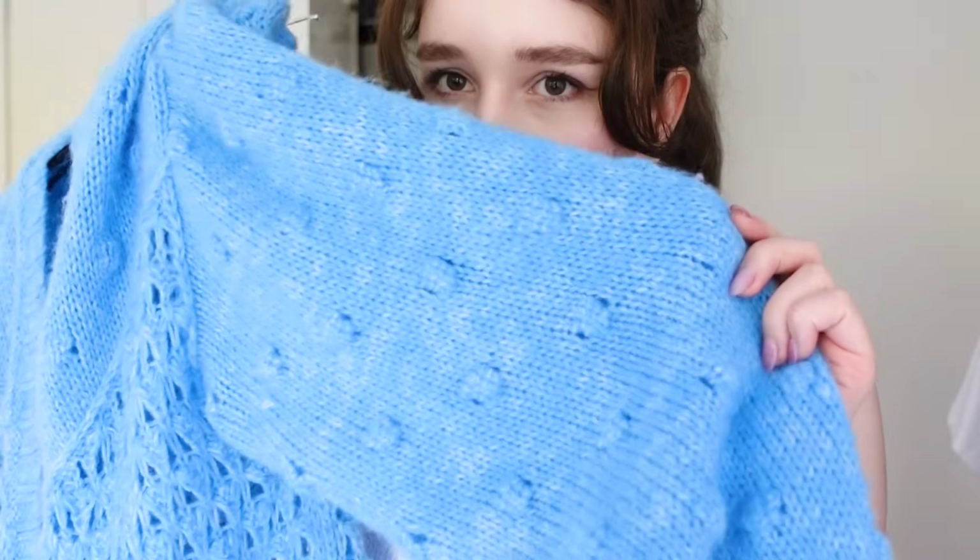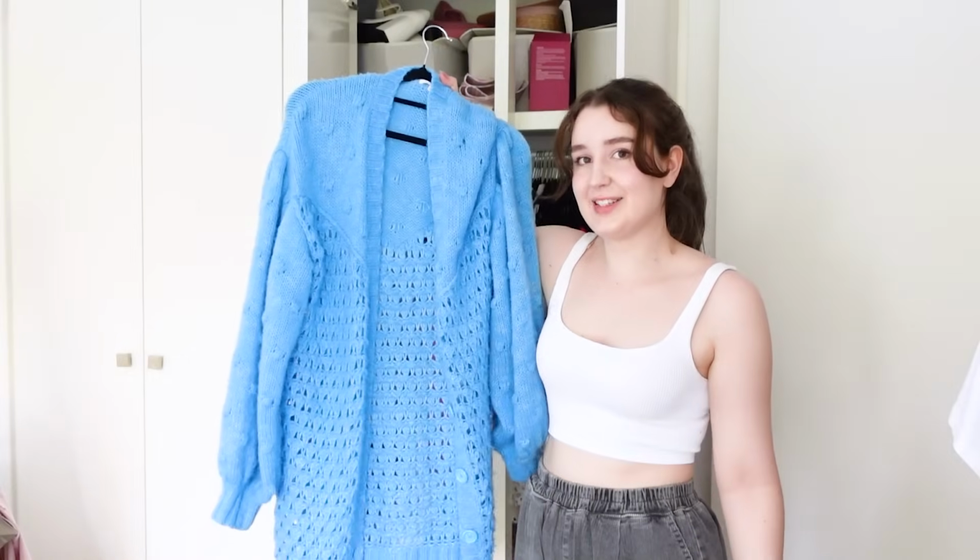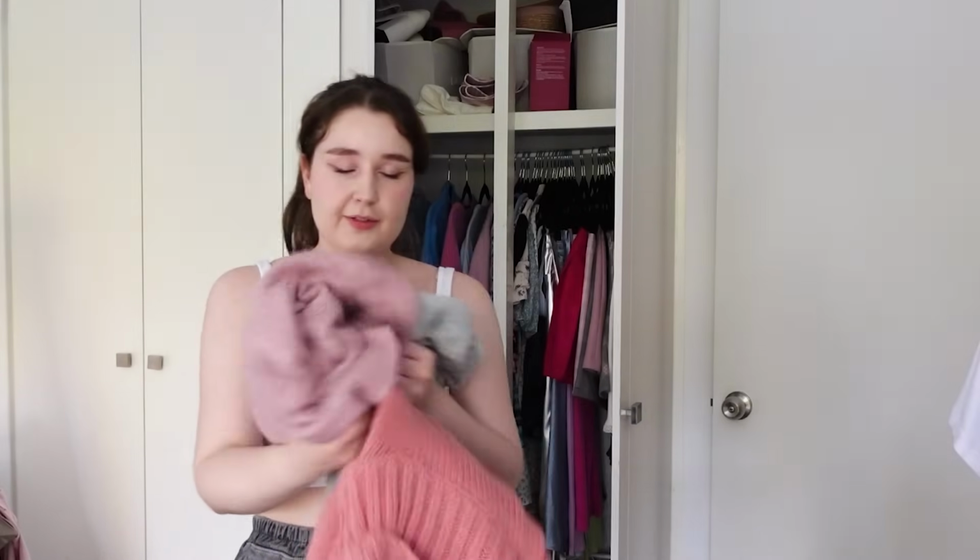And I don't really have any other pieces like it, a really nice long line, cozy, big cardigan. And also look, it's got all little bubbles on the sleeves. It's so cute. So yeah, I like this one. It's good. I have a couple of little folded guys in there.